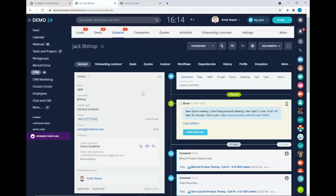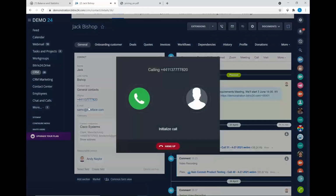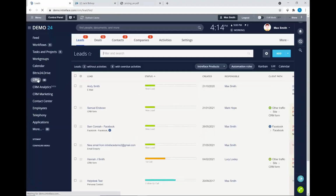Now, inside the CRM, we have direct integration. I've gone into the CRM module here, and we've gone into a contacts page. I could click and call directly on that user, and I can call them in the system. So you have the click to call functionality directly in the platform. And if we go into another contacts page, we can have a look at those call recordings that we've mentioned.